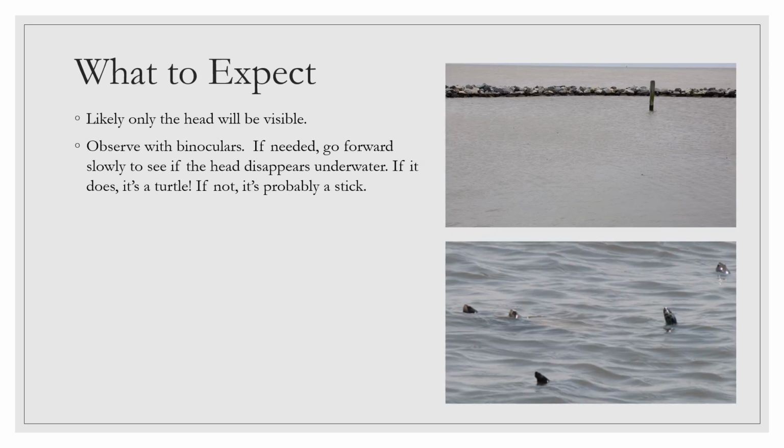What should you expect while surveying? Most likely you will see more terrapins in the water than you will on the land. In these photos, you can see what it will look like when you're just seeing the heads of terrapins. You can see in the top photo what they look like from a distance. If you go forward, you can see that I've circled where terrapins are present in the photo. In the bottom photo, they're a little closer, so it's a little more easy to see where they are.